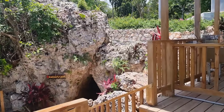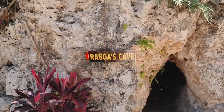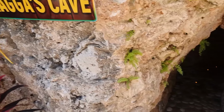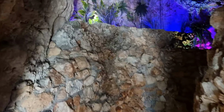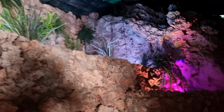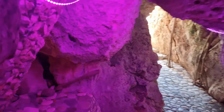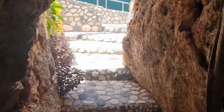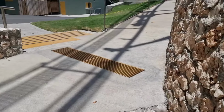Alright, so you also have a cave as well. So this section is for the cave. You can go and explore like Dora the Explorer. Alright guys, so come along with me. We're going through the cave, not very long. See some lights. Hopefully we don't see no snakes. Yeah, it's very short. I guess it's a natural cave and they probably restructured it a bit for safety. Alright, so we're out of the cave already. Now we're back right here.